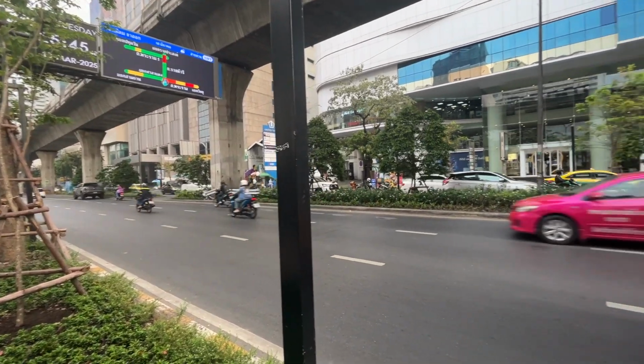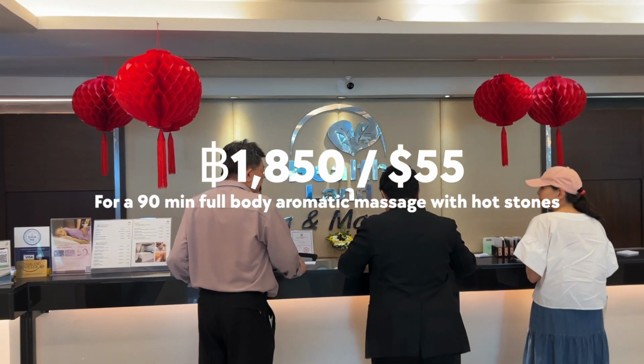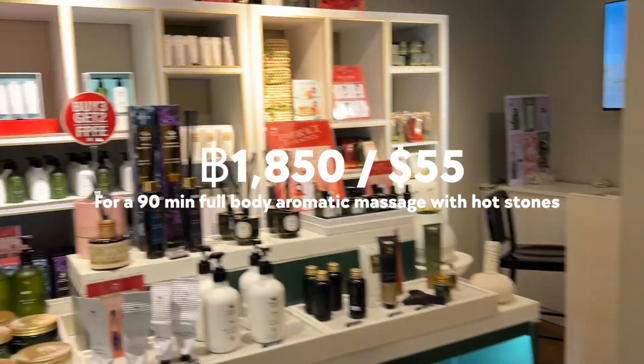Lastly, under miscellaneous, I'm going to include my experience at the spa. Bangkok and Thailand are known for massages, so you know I had to get one.